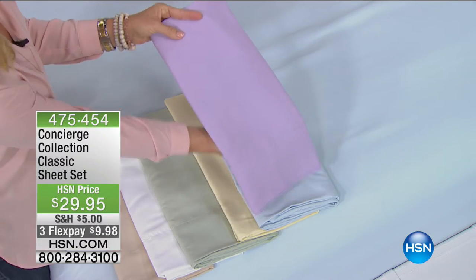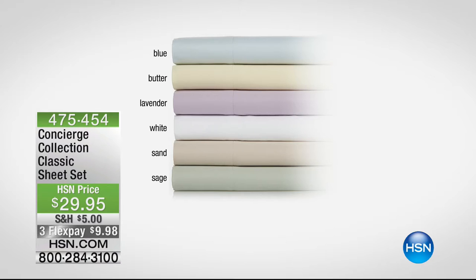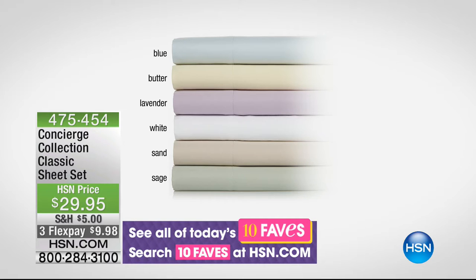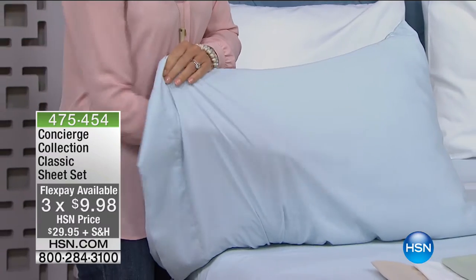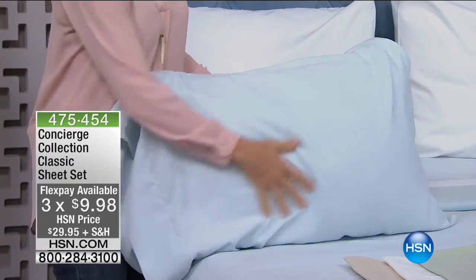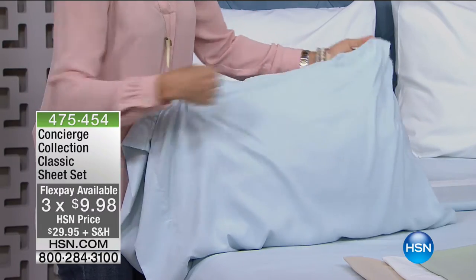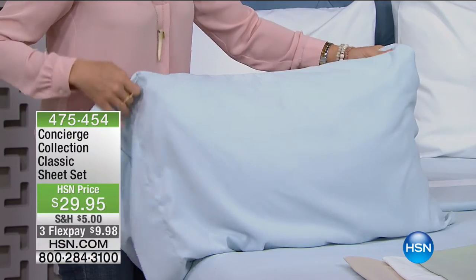Look at that. That's so pretty. This is really a refreshing color palette. It's soft, it's beautiful up against the skin. Just as a recap, blue, butter, that soft pale yellow, the lavender, white, sand, and the sage. White, we have just about 200 now remaining, only 2,000 available. This is a special presentation for At Home. We were able to get three flexible payments of $9.98. Twin, full, queen, king, and California king. Everybody pays the same price, Ellen, which we get spoiled by here at HSN.